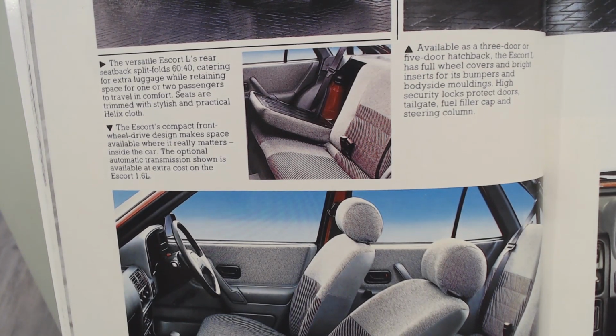We better move on with the range, because like I say, the Escort range is quite extensive, particularly when you compare it to the Fiesta range at this time, which went straight from the L all the way to the Ghia. Now we go from the L to the LX to the GL to the Ghia, and then other models after that, so we must get on with it.